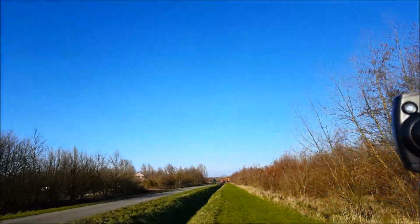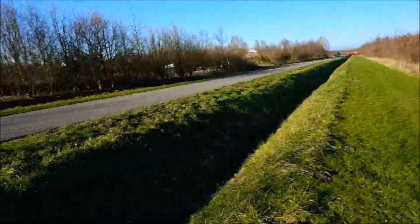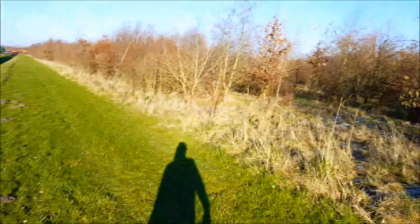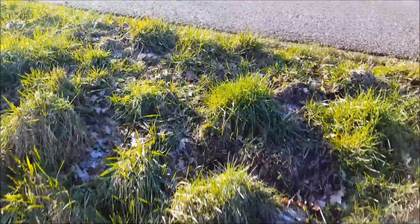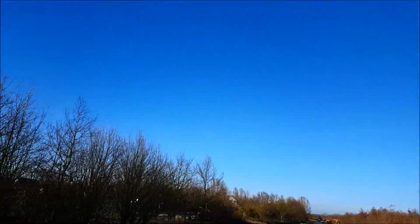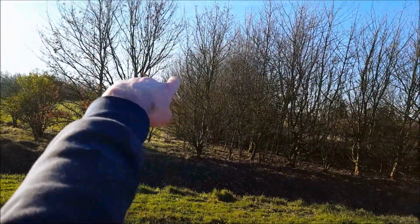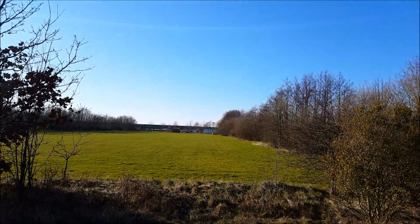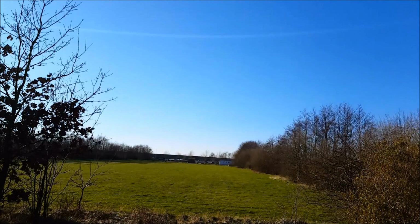Recovering a lost drone is always fun. Oh my god. I'm hearing it. I found it. Oh well, there's water in this ditch that didn't freeze up. Come on, drone. It's right over there.